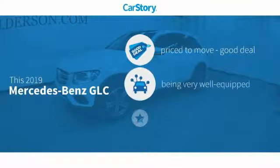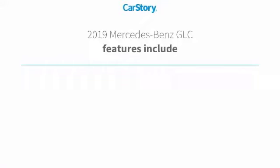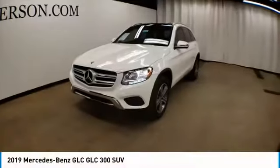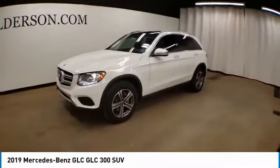Car Story research indicates this vehicle as being priced below the average market price, loaded with features. Features also include steering wheel controls, rear heated seats. Stop by and take a look at the 2019 GLC.